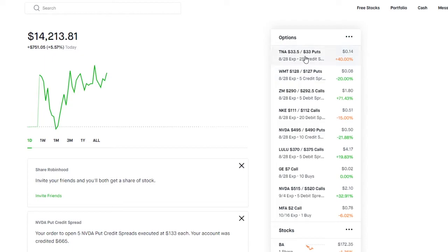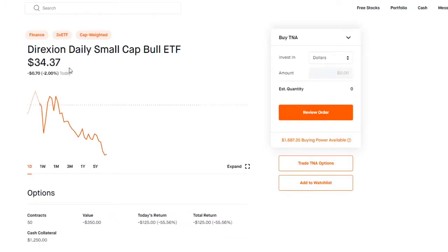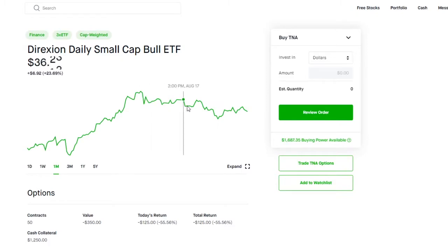But starting off here with the credit spreads, we have the TNA put credit spread. Expires on Friday. If we go to TNA here, it's currently trading down, and this is why I bought it. If you look at the 1 month chart here, it's been pretty flat, coming down. The lowest point is around that 33.34, and that's where I set that limit at 33.50, and then it goes down to the $33 mark as the bottom point there.